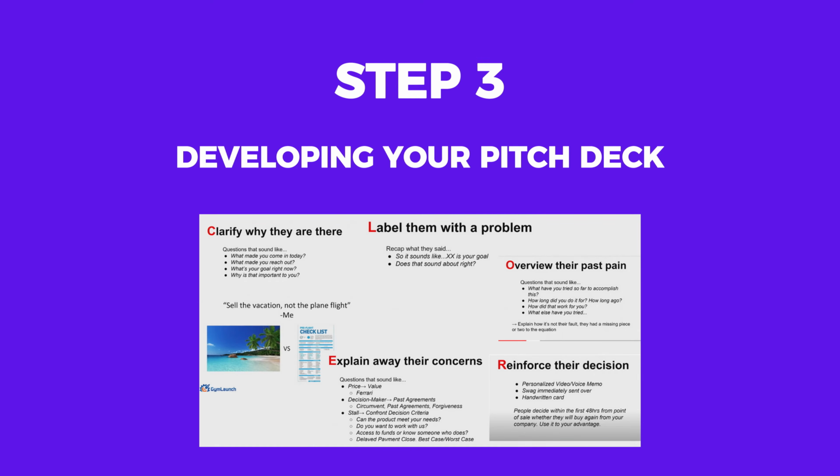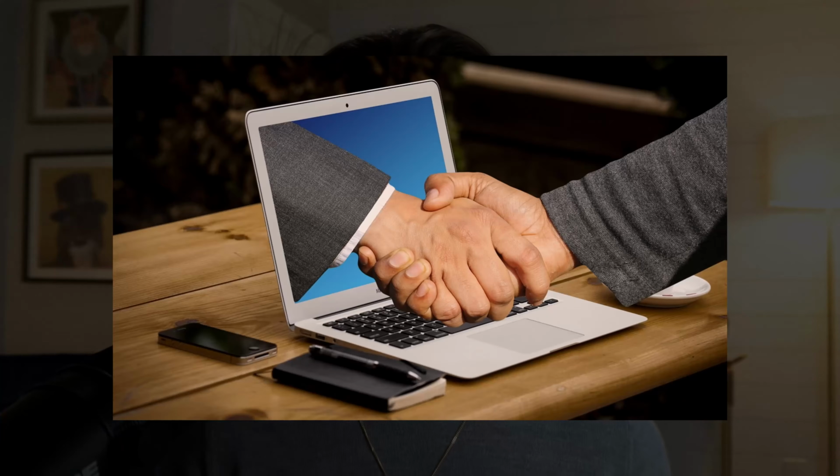You don't have to be posting content. You literally have nothing else to do but to do as much outreach as you can and try and book as many meetings as you possibly can. So do outreach. Now, the third step is developing your pitch deck and what it is that you're actually going to be going over in this meeting to try and close this individual.